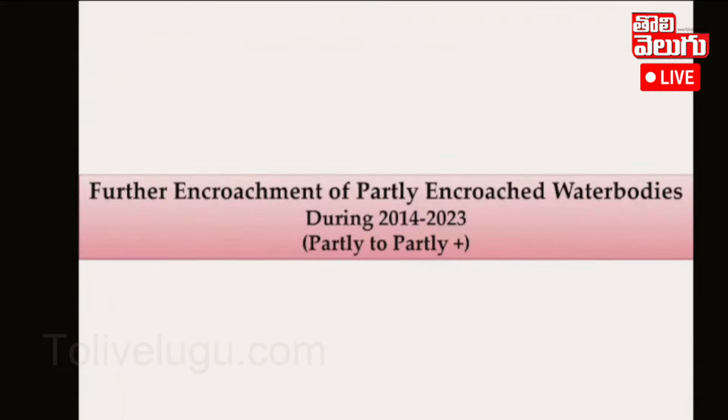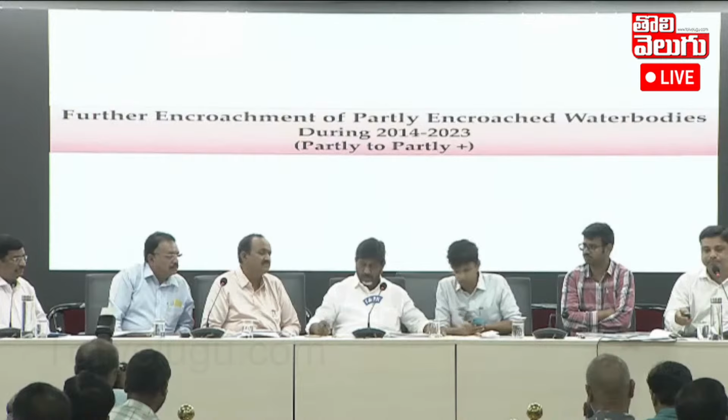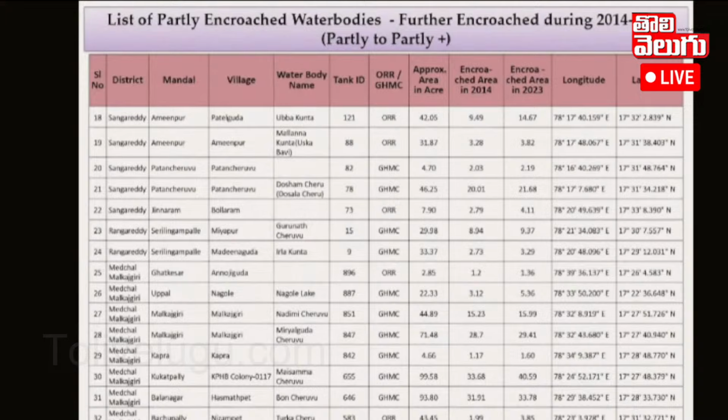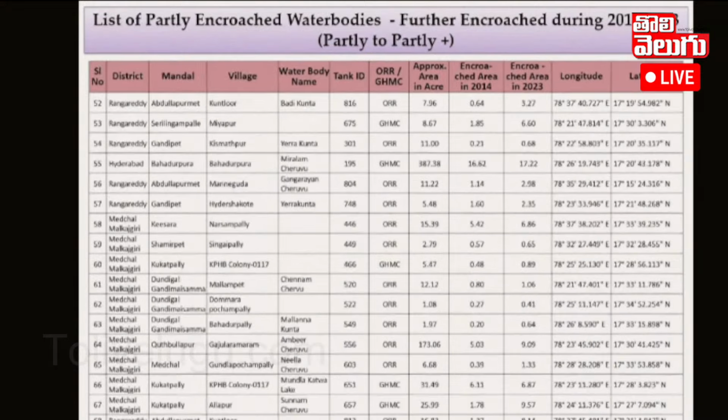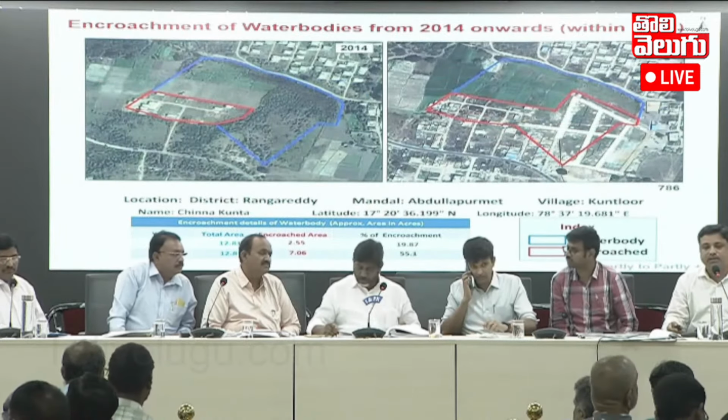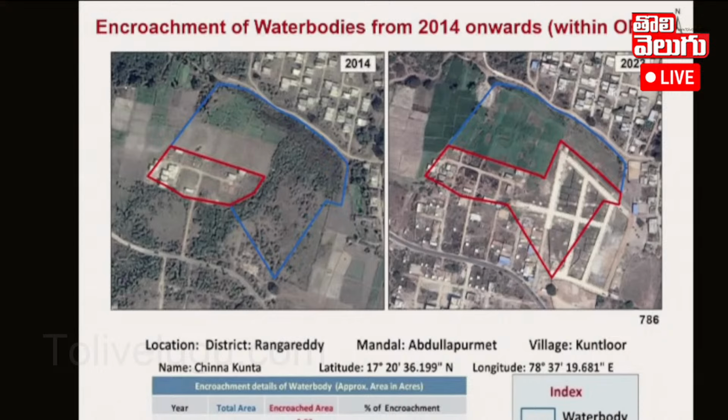Now we just came to the partial to more partial. Means already partially covered in 2014 and 2024, again that means encroachment is going on. More and more encroachment is going on. These are the list of the tanks within that category. This is one of the examples. It's partial, it's more partial. You see that red color, that left side, Abdullapurmet, then village Kuntlur. So slowly the encroachment is going on. Starting.